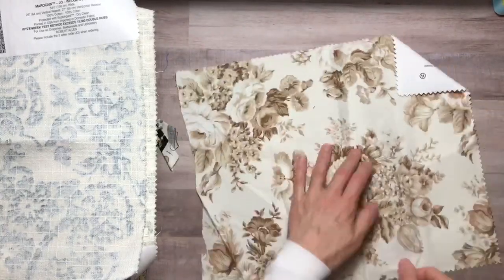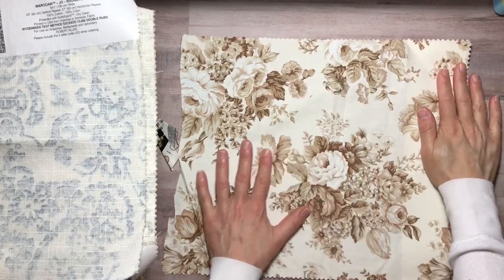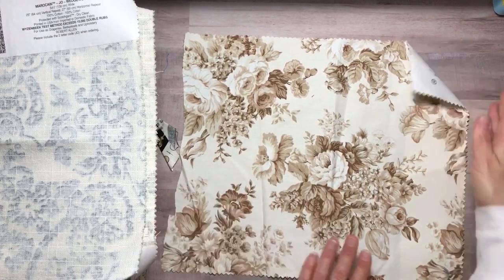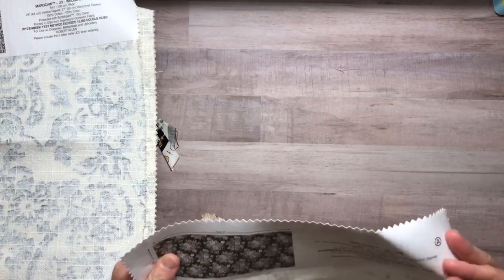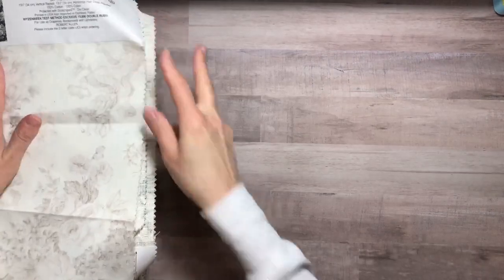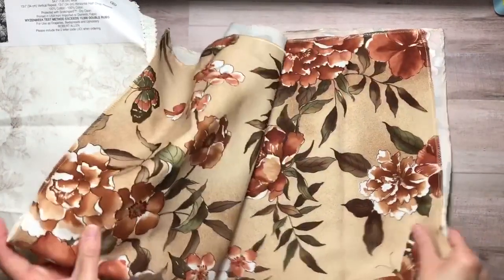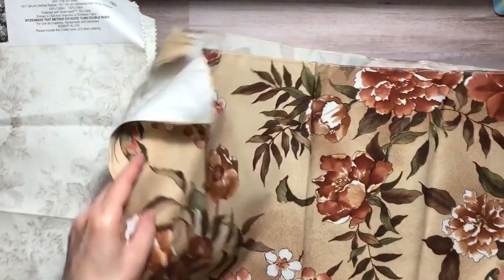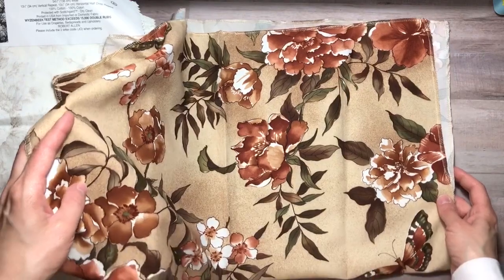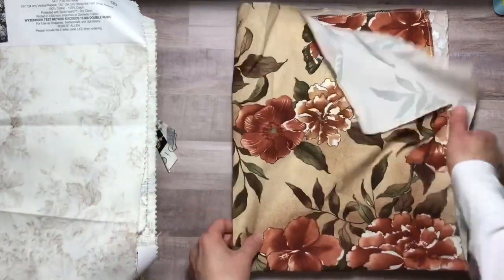Here's another sampling. I really like this. I don't know, it just reminded me of old Jane Austen period or something. Yorktown. So that's nice. Found this piece. Doesn't have a tag on it or anything, but I thought that you could cut these out or whatever.